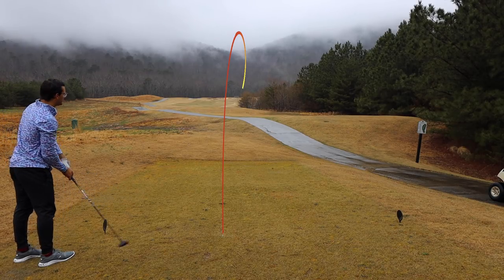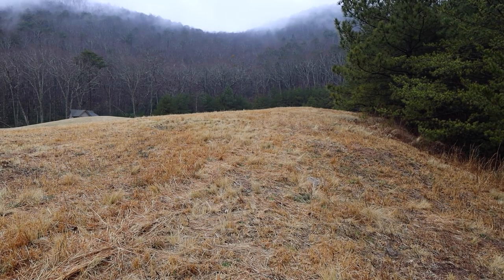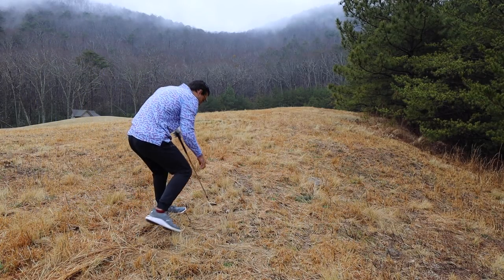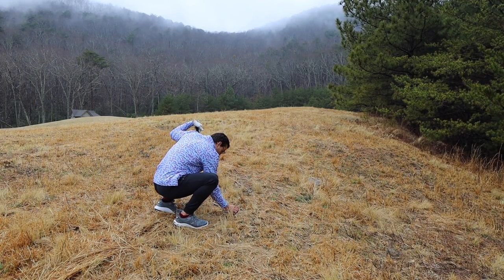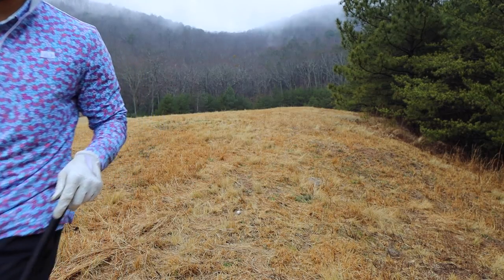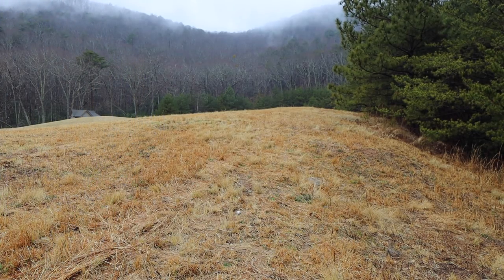All right, well, my ball landed here, but it is absolutely demolished in mud, and I don't think I can clean it fully. So I guess I'm just gonna be hitting a mud ball here, which is totally fine. It's part of the game. Gotta figure these kinds of things out.